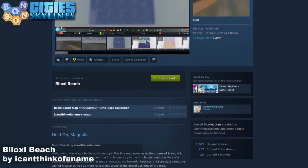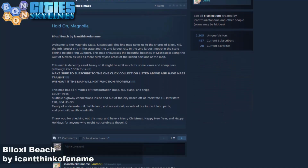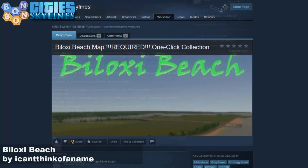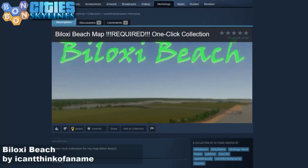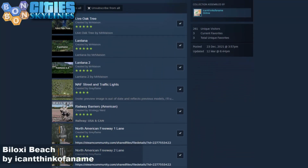Off to the workshop. What do we need? Well, it's a mass transit map. You will need mass transit for this one. There is also a one-click collection, nicely written short description there. There was apparently a problem, but that has been corrected, so all credit to I Can't Think of a Name for fixing the problems. But yes, always good to see, once something's raised in the comments, when the creator goes back and fixes that problem.